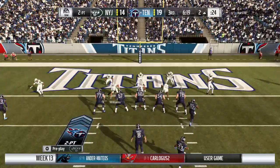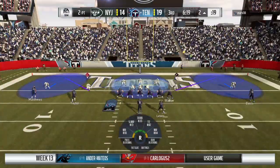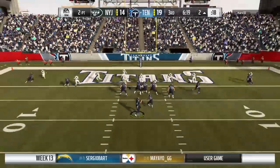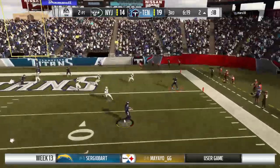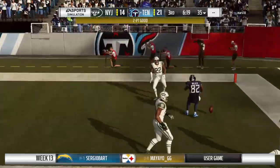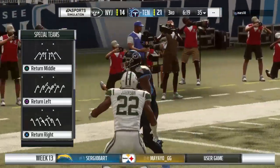This is a Titans crew that did not attempt a single two-point conversion all of last season, but they're going here. From the shotgun, it's Mariota. Flushed out right. And this will be caught as they convert here for 2. He hits the big target for the two-point try.